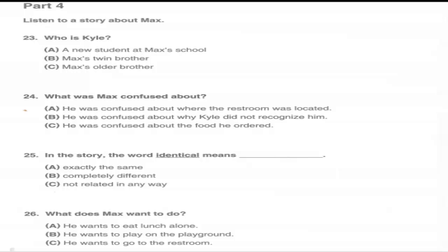Max's teacher came into the classroom with a new student one morning. "We have a new student. His name is Kyle Readings. Kyle, you can sit at the empty seat beside Max. Max, I want you to help Kyle, since he is new to our school," said the teacher. After class, Max took Kyle to the cafeteria for lunch. They carried their trays and found a table nearby.